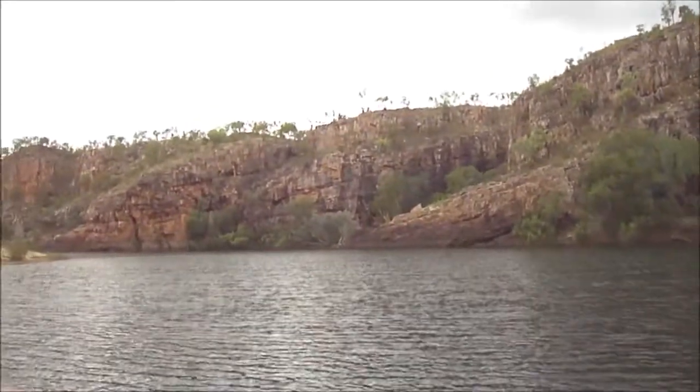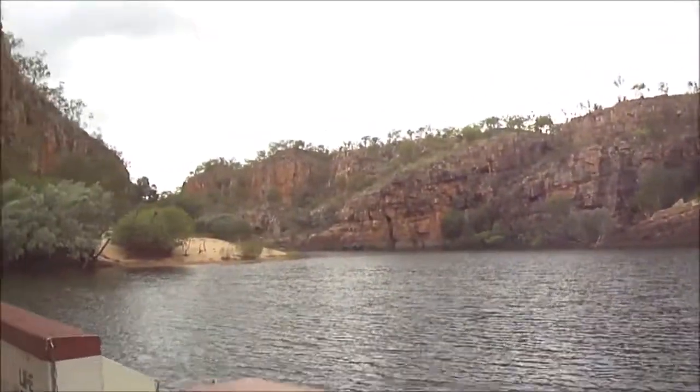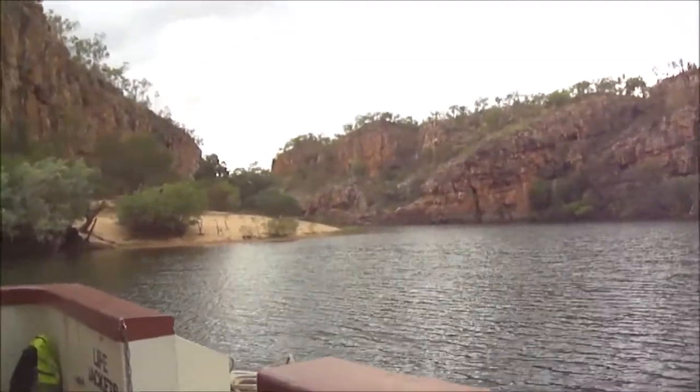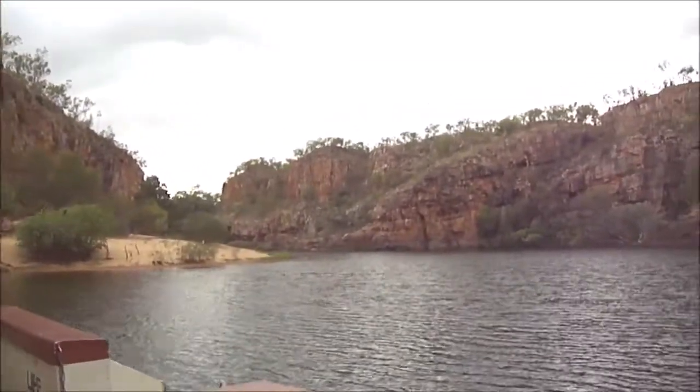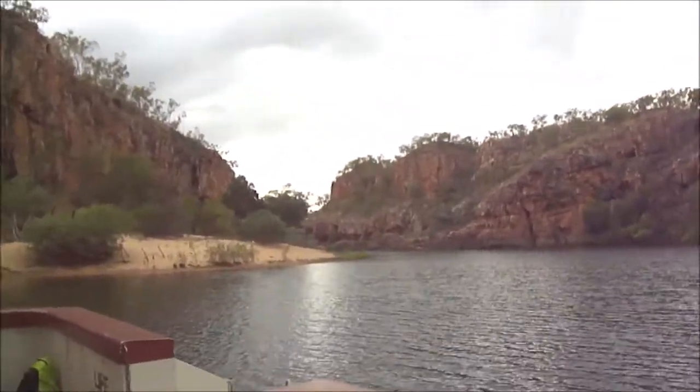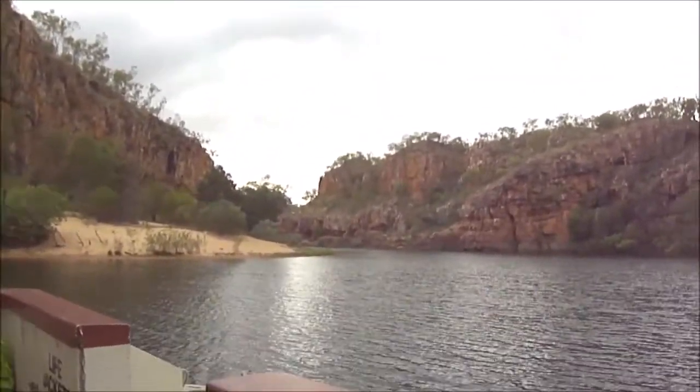Alright, so folks, if you want to get a big drink of water or use the toilet before you do this walk, now is the best time to do it. Now like I said, this walk is roughly about 500 to 600 meters. It's all paved with steps and handrails.